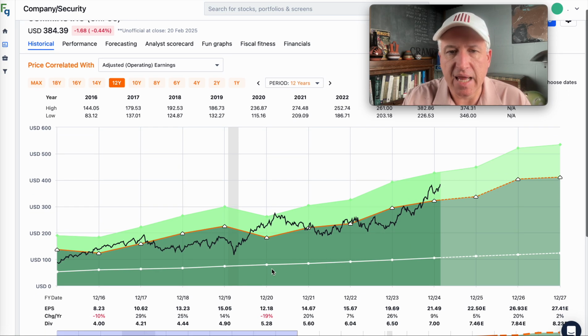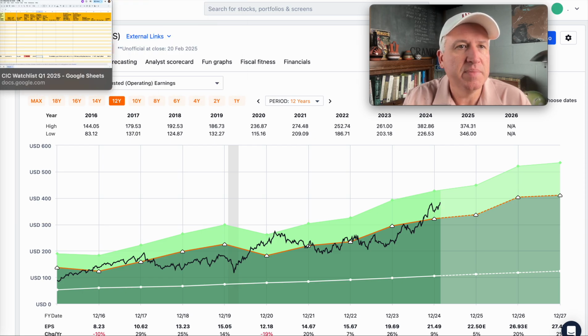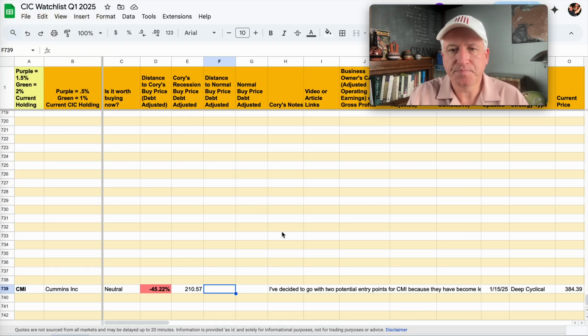They haven't exactly had a blow-off top in earnings. They earned $15 here, they earned 21 here, so that's like 25%, maybe 30% growth in 5 years. That's nothing crazy in earnings growth, right? So they've just been a little bit steadier than you might normally expect, even though I'm going to use my cyclical strategy here. Let me find, here we go.